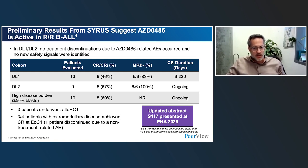Now, among 10 patients with high disease burden, defined as 50% blasts or more, 80% achieved CR/CRi. And these responses were meaningful, as several patients were able to receive consolidation with allogeneic stem cell transplant.